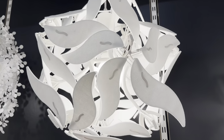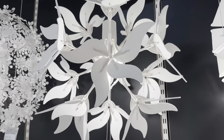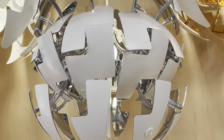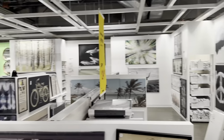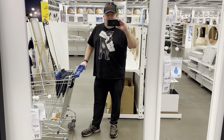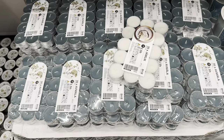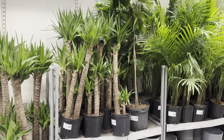Ooh, there it's closed. Now it's open. Whoa. It's a globe. It's closed. Then it opens. Wow, look at it. They do have some cool artwork here. All kinds of stuff. Aww, love that, man. That's awesome. California needs a hug. Tea lights. If you ever need a vase. Oh, that's a huge cheese grater. Look at that thing. More tea lights. Is this asparagus? Fake plastic trees.